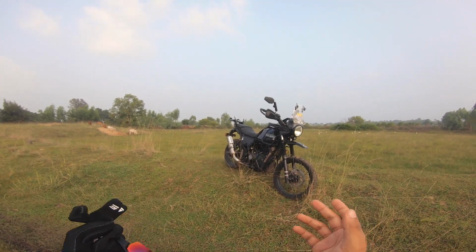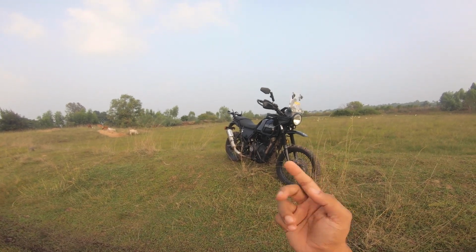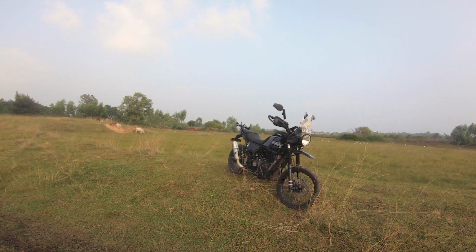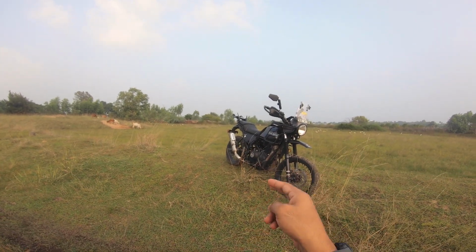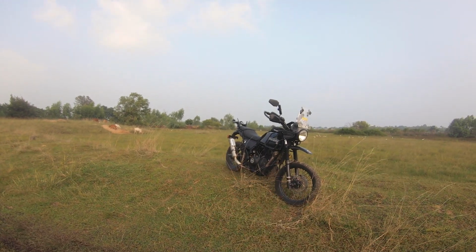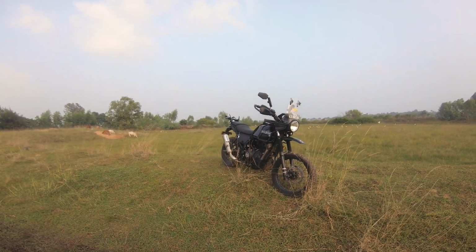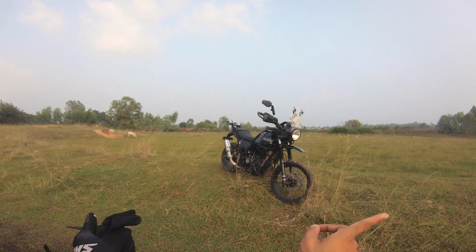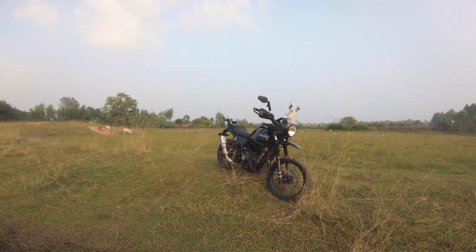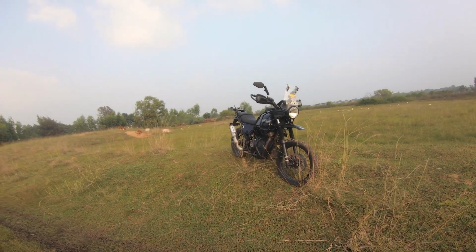If I were to make one or two small changes to the new Himalayan 452, it would be to put in two cables, a pull and a push, for the throttle, and I would definitely include a rear tail light. I would not have those big wide indicators hanging out that break the moment I crash. That's the only two things.